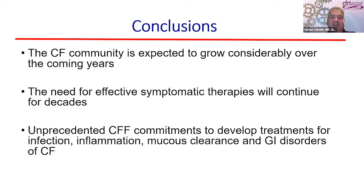So the CF community is going to continue to grow, which is great. We're still going to need these symptomatic therapies like antibiotics and anti-inflammatories. And the CF Foundation recognizes that, and they are continuing to fund research in infection, inflammation, mucus clearance, and GI disorders.